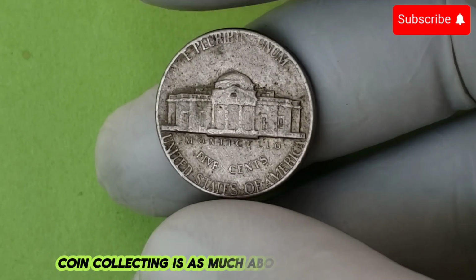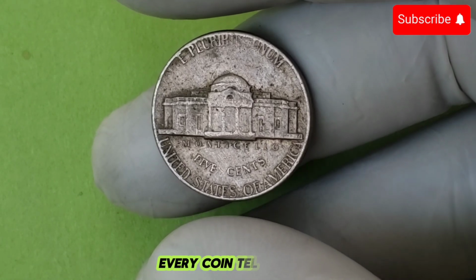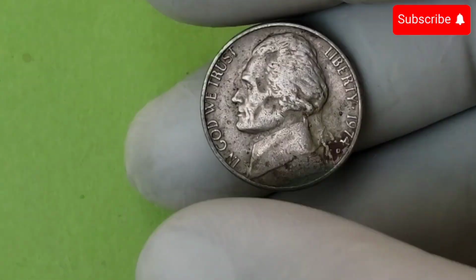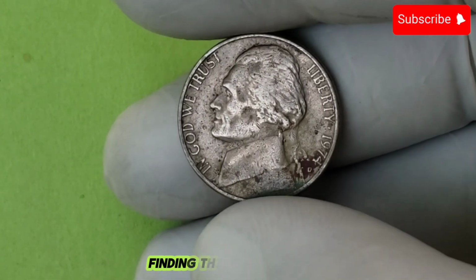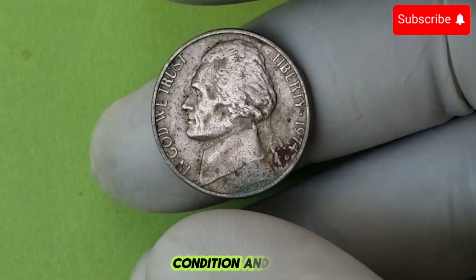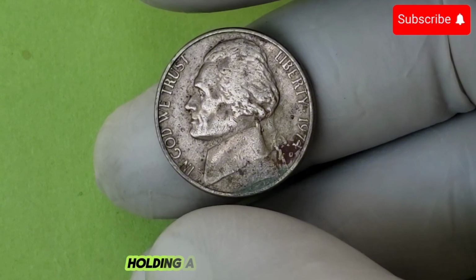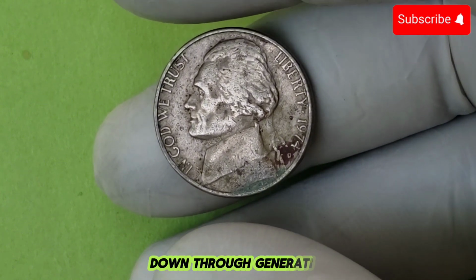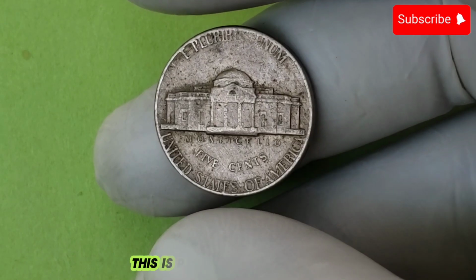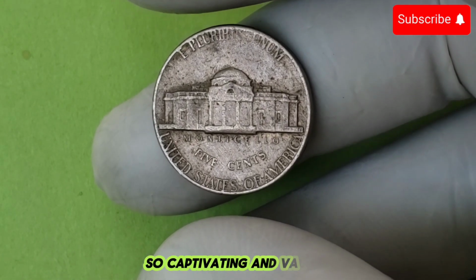Coin collecting is as much about history and passion as it is about value. Every coin tells a story, and the 1974 nickel is no different. For many collectors, finding the perfect specimen, with just the right combination of rarity, condition, and design, can be a years-long journey. Imagine holding a coin that has been passed down through generations, a small artifact from a time long past. This is part of what makes coins like the 1974 nickel so captivating and valuable.